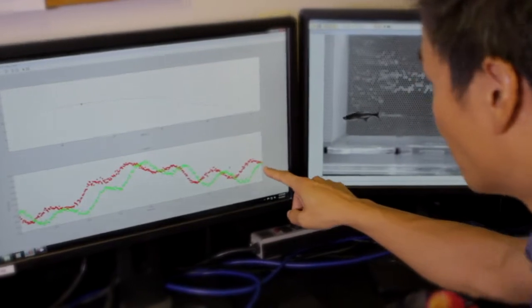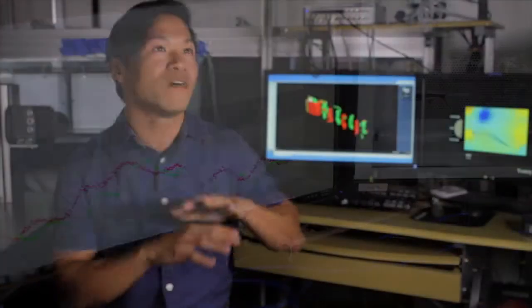We're interested in how fish swim in turbulence because they can do it so much better than any submarine or ship can. This all falls under the umbrella of biomimetics, which is trying to look at biological animals as inspirations to design more efficient ships, machines, robots, things like that.